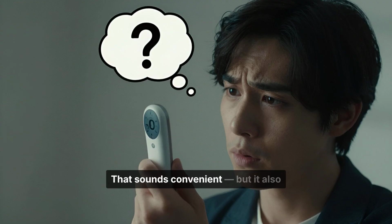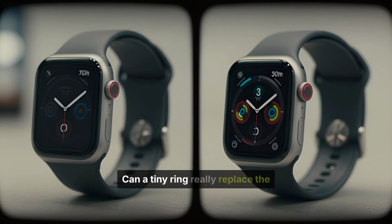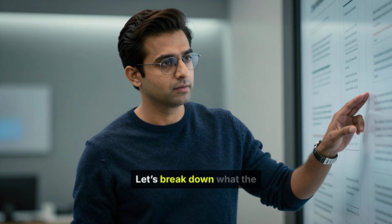That sounds convenient, but it also raises an obvious question. Can a tiny ring really replace the health tracking features of a smartwatch? Let's break down what the RingConn Gen 2 Air actually does and whether it's worth considering.